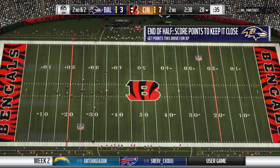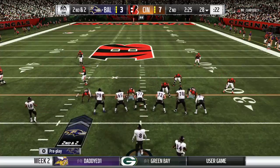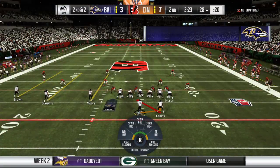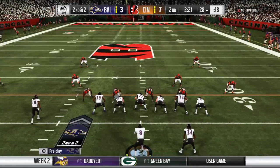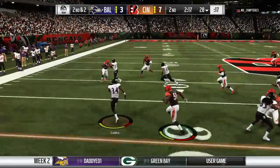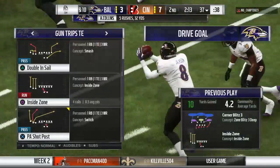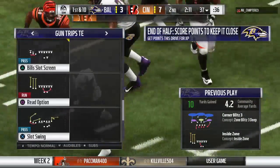Just what you want on a 1st down run. Call it 8 yards, and it's 2nd and 2. On 2nd down, Collins. And they're able to get this one across the 35. 10 yards there, good enough for a Raven 1st down.